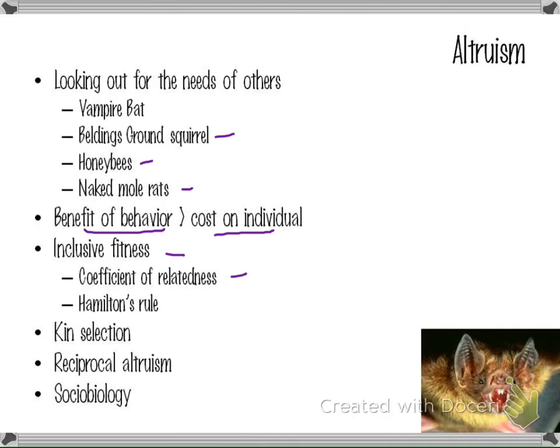Let's see, coefficient of relatedness. There's an equation in your book which mainly says the benefit of the behavior, this is coefficient of relatedness though, is greater than the cost, right? So that's the same thing. But I wanted to make sure you saw it. Kin selection is natural selection that favors altruistic behavior by enhancing reproductive success of relatives.